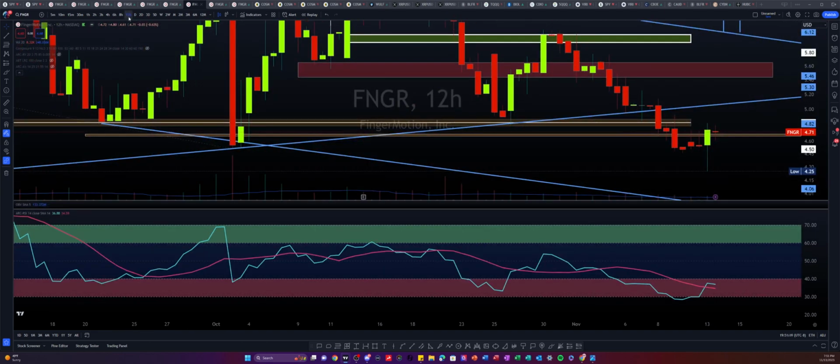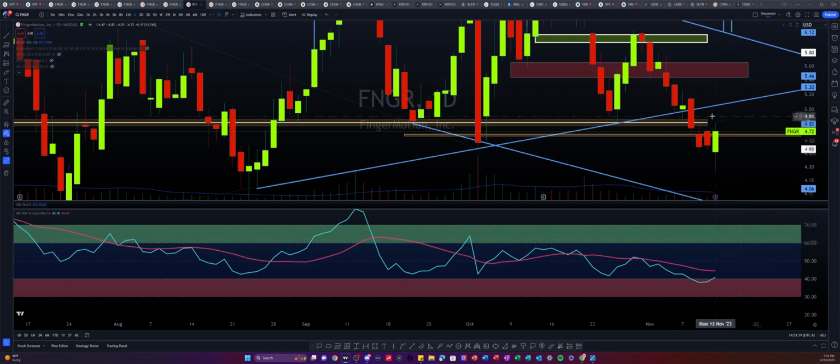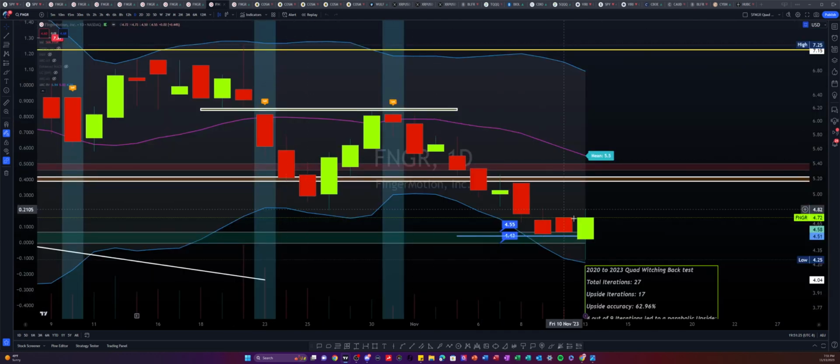Actually, in the after hours, it kind of consolidated, printed a doji. It's an indecision, right? So let's go ahead and now take a look at the next chart, right? Let me see if we have anything there.